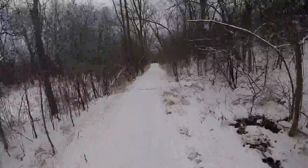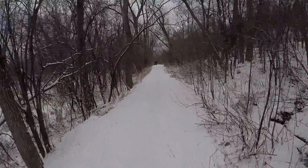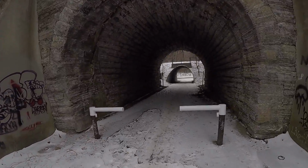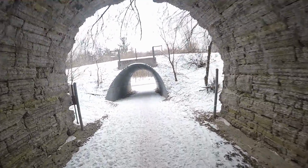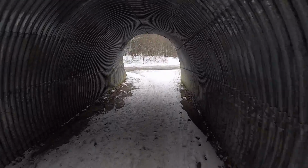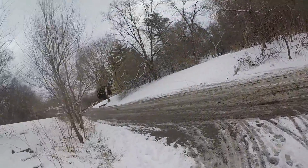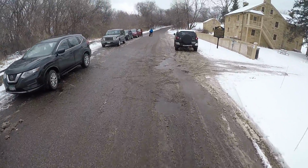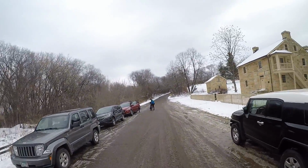See more hikers coming at me here. This section of the trail, pretty close to the parking lot. Heading on back under the railroad tracks and back to the parking area at the Sibley House historical site. Off to the right there, the Sibley House and other houses of a historical site in Mendota Heights.